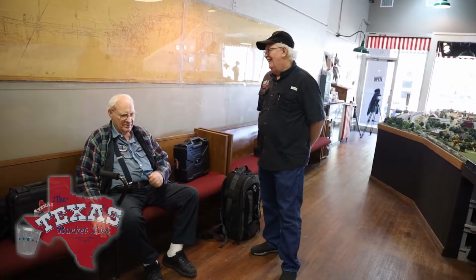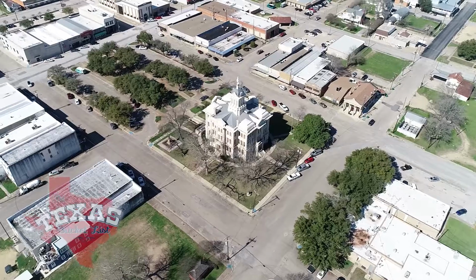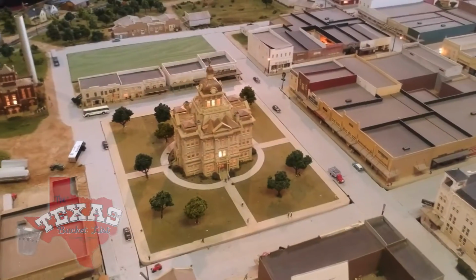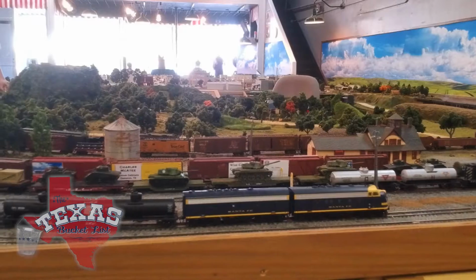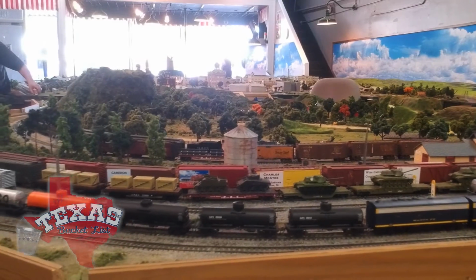Friendly people and railroads. Jaime Larson is the director of the Milam County Railroad Museum, which sits directly catty-corner from the old courthouse built in 1892. But that courthouse also sits inside the museum. Courthouse is the showpiece. It's part of a miniature train set that really gives you a bird's eye view of what Cameron was like back in the 1940s.